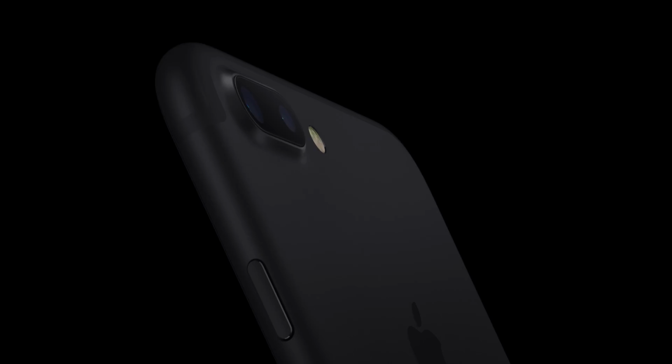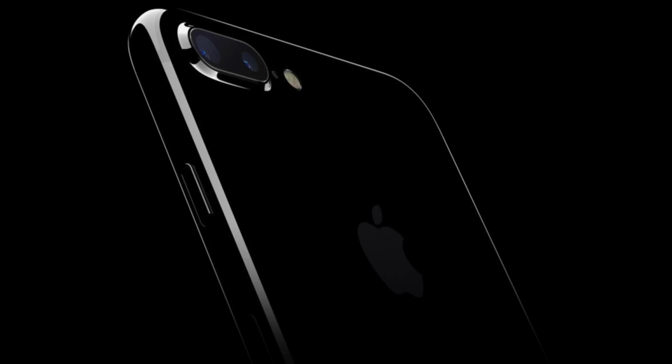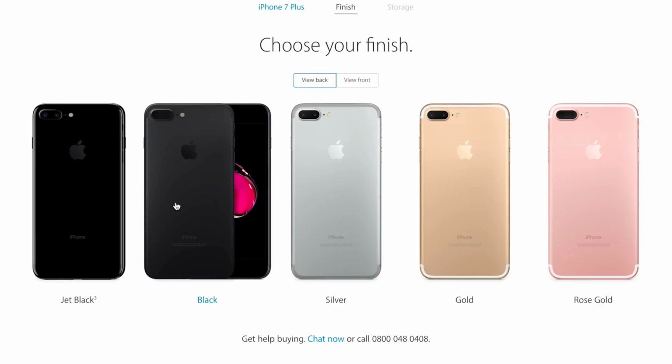Number six, you probably know that we now have two new really awesome colors on the iPhone 7. So we have a matte black, which is now called black, and we also have a glossy black, which is called jet black. Let me know in the comments, by the way, which one is your favorite one. My favorite one at launch day was actually the jet black one, but now I'm starting to like the matte black one more, especially because the jet black is basically a fingerprint magnet. So you'll have to clean it all the time.